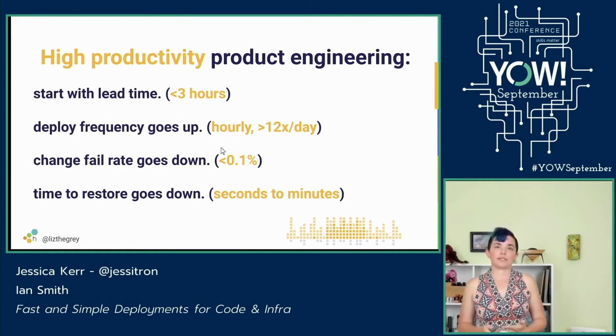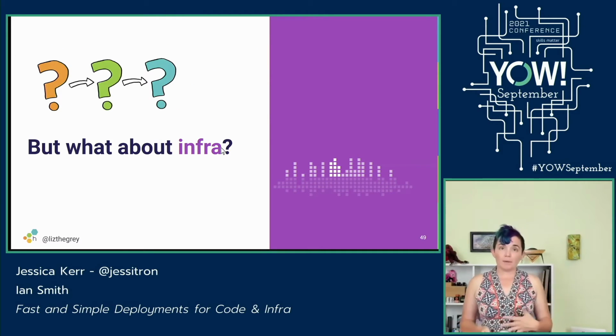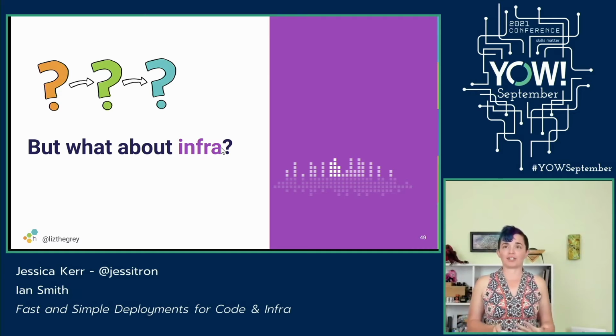And this is high productivity product engineering. This is a great feedback loop. It's my favorite DevOps feedback loop. But there's more to product. The product wouldn't work without infrastructure. Now I'm going to hand it over to Ian, who knows all about this.